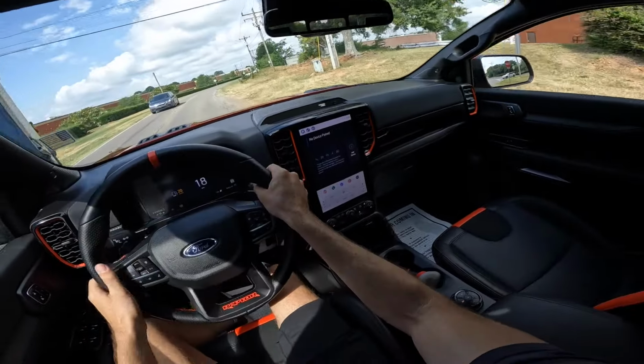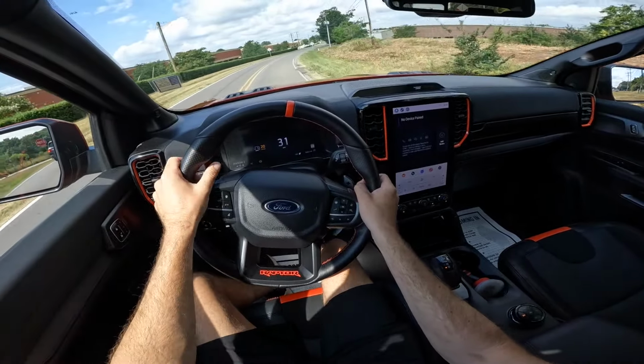But that is going to wrap it up for the 2024 Ford Ranger Raptor.